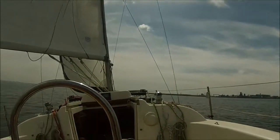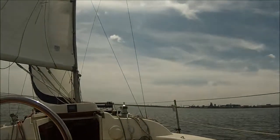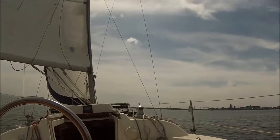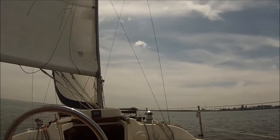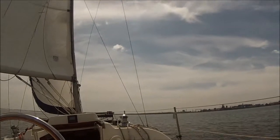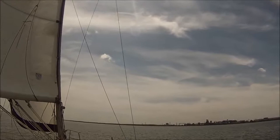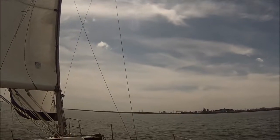Lots of sun. Just not quite enough wind, but little puffs now and then to make it. Well, the wind's picked up here just a little bit. About 13 knots true wind. And we're making 5.6 knots, so that's much more exciting. It was almost calm there for a little while. You can see the Geary Beacon, we're almost there.